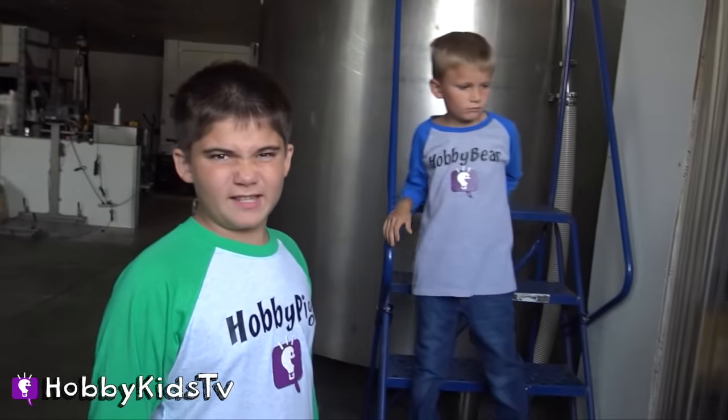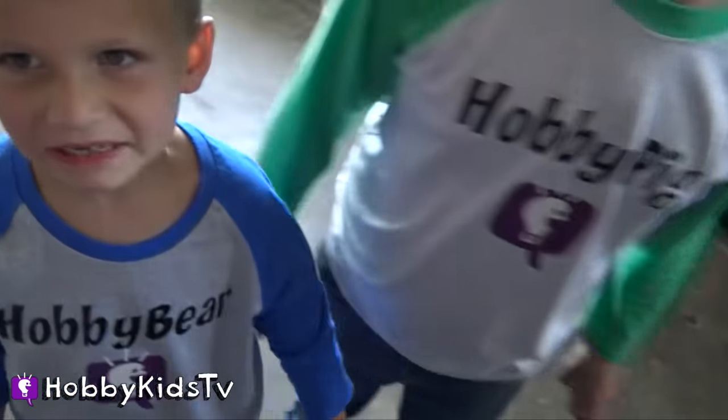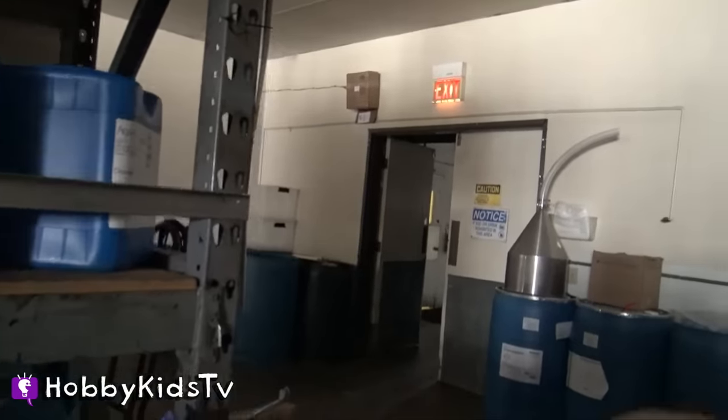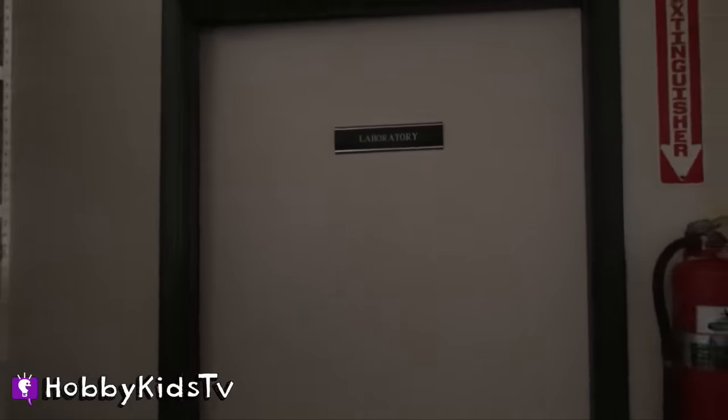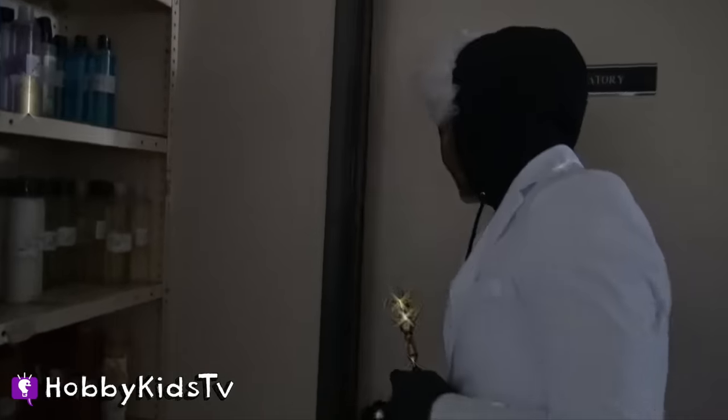Where should we go next? I don't know which way to go. That way! Okay. But this way is more weird. Floop! Well, it's like all red. And these giant tanks. There are giant tanks. You guys want to check out the laboratory now?